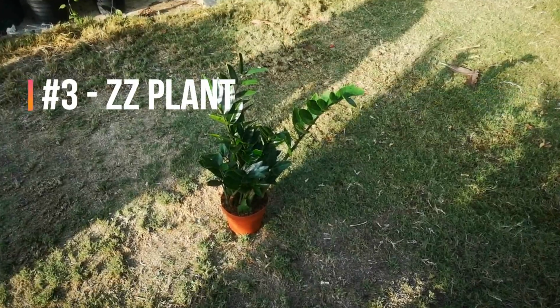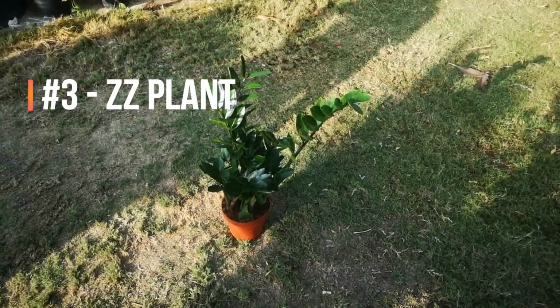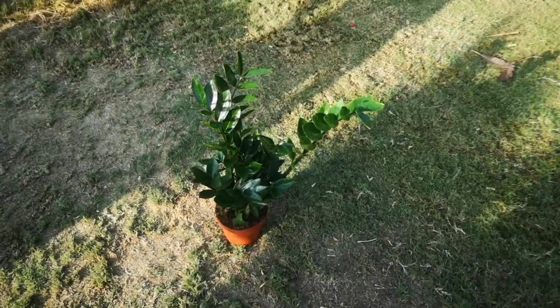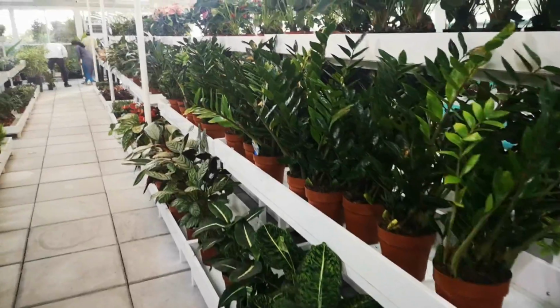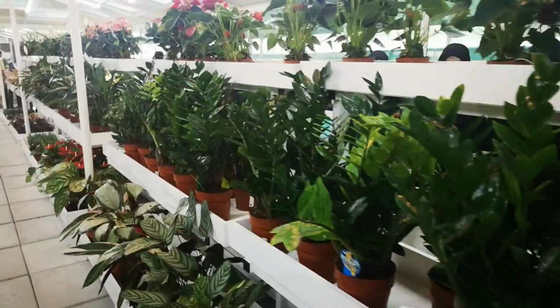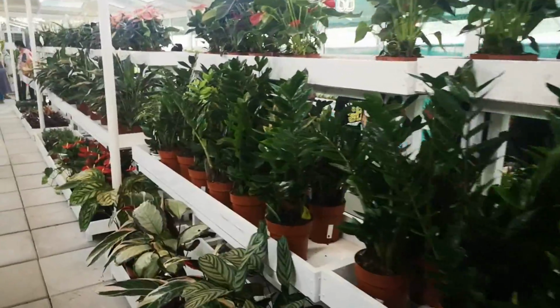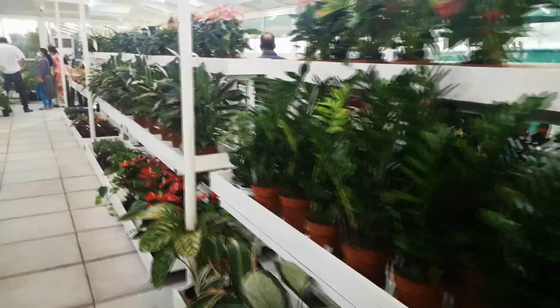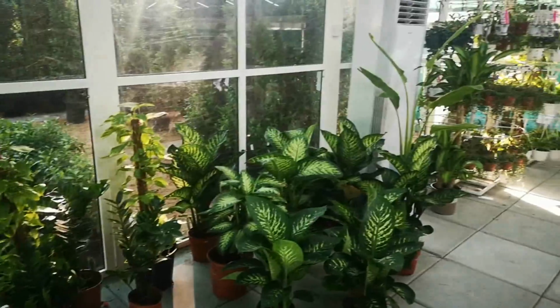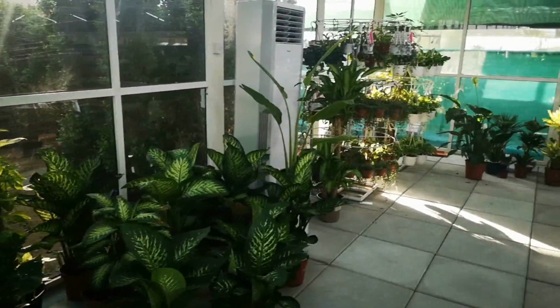At number 3, we have the Zamia, or the ZZ plant. This one is as cool as it sounds. I consider this as zero maintenance because it is drought tolerant. I water mine once in a month, thoroughly until water freely flows from the drainage holes. Browning edges indicate overwatering, and believe me, plants die mostly due to overwatering than underwatering.